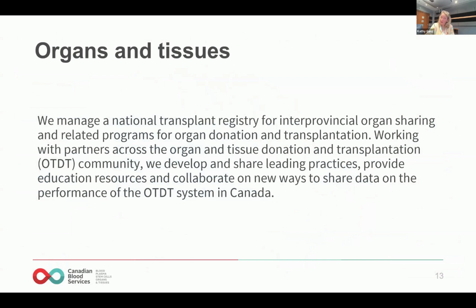And also, as our 4th pillar, I mentioned the organs and tissues. And so we manage the National Transplant Registry for interprovincial organ sharing. And this is an area that has really grown, and that we've taken on a much greater role within the health systems within Canada.